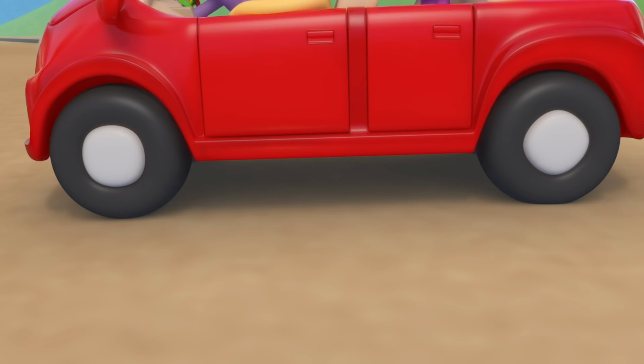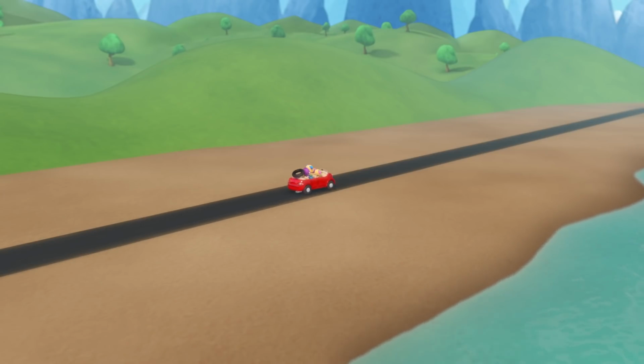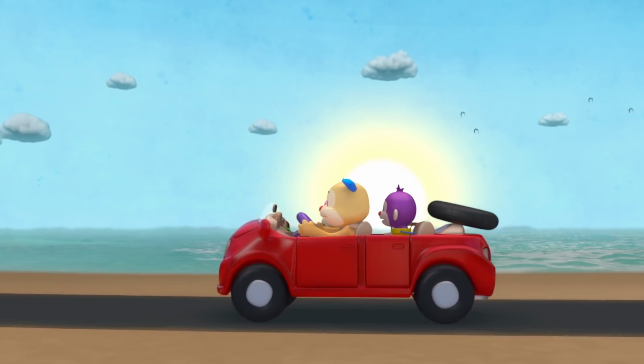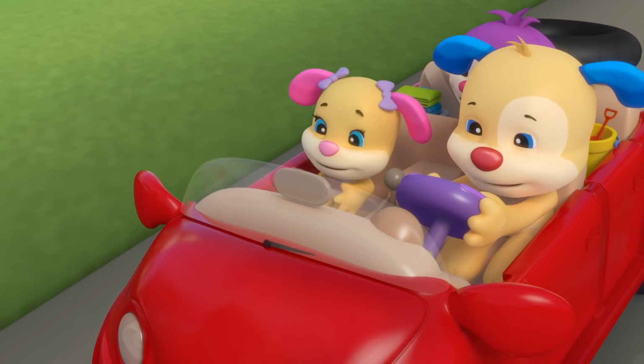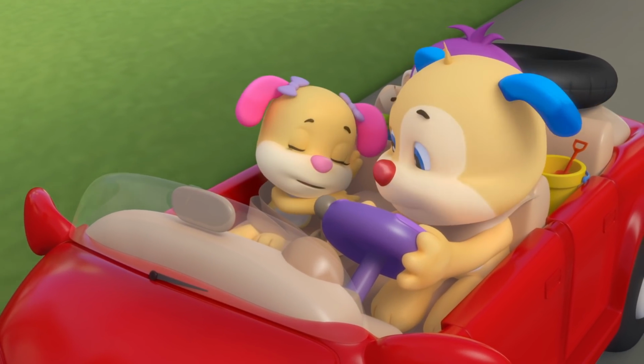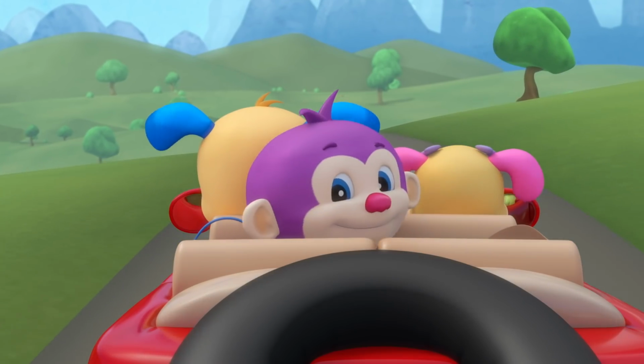The wheels on the car go round and round and round, zooming down the road. We're heading to the beach. The wheels on the car go round and round and round, zooming down the road. Now we're heading home.